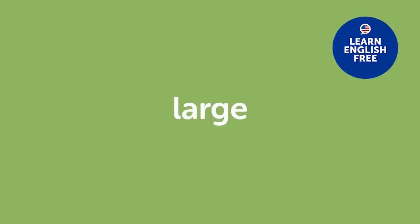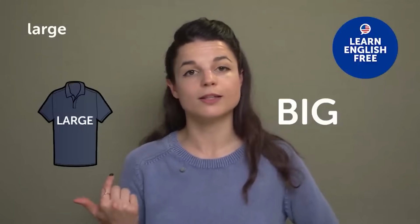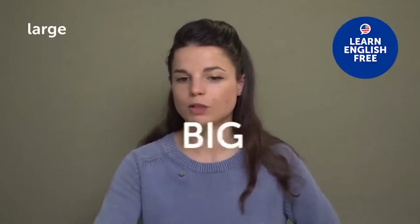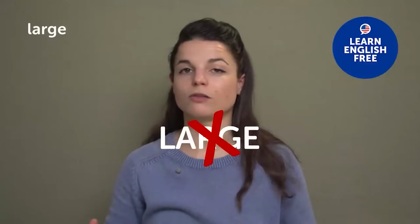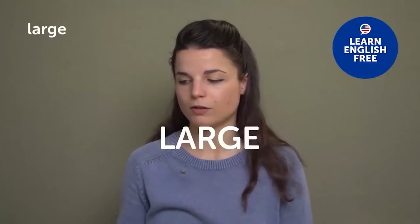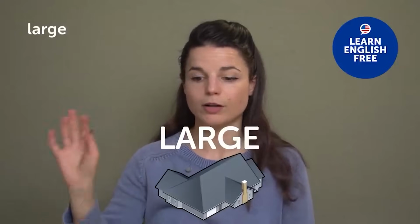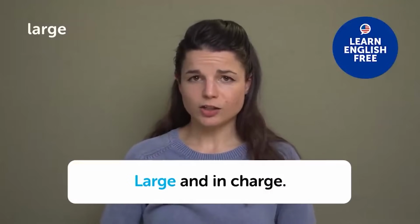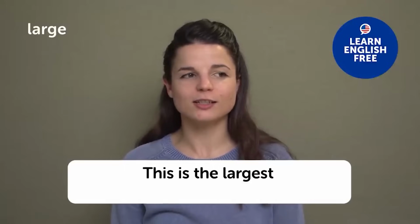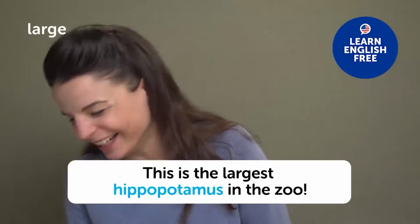The next word is large. Large and big are very much the same. I will say, though, that large is used on clothing sizes. Big is not. When we talked about big, we talked about how big can be used to refer to something that's very popular. Large is not used to refer to something that's popular. Large is used for sizing, I feel, only. So like a house can be large, but it's used to refer to like the physical size of something. Large and in charge. Large, larger, largest. This is the largest hippopotamus in the zoo. I have to go.